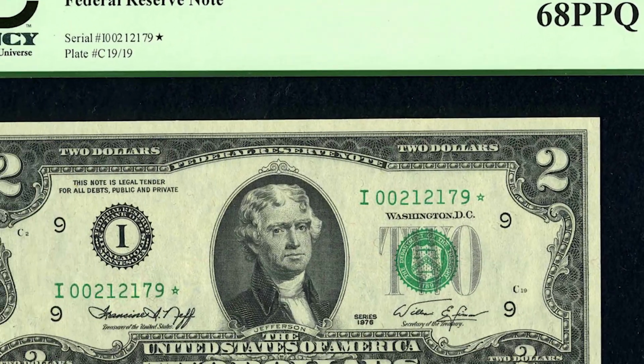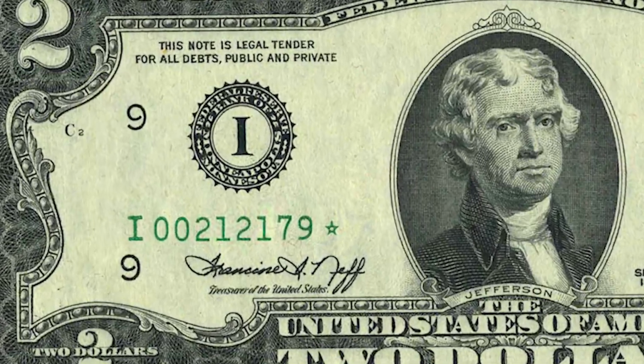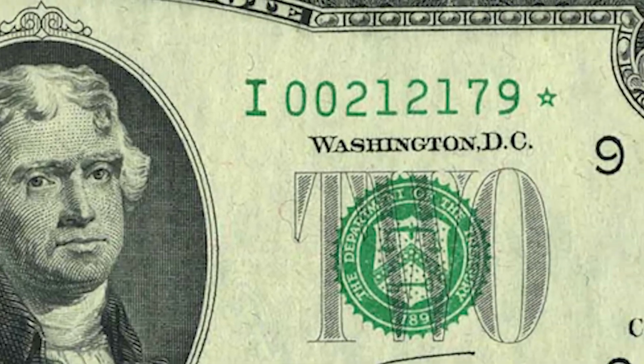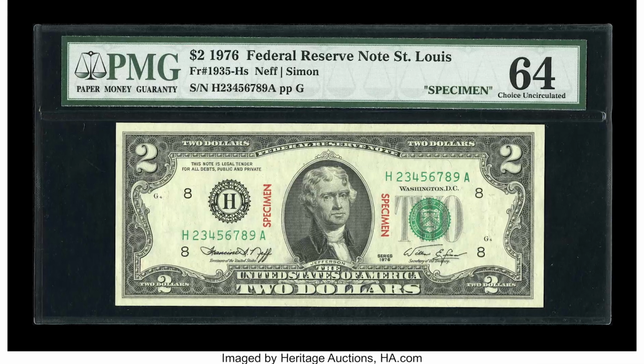Long story short, star notes mean it's a replacement note. So during the printing process, they have these giant sheets of paper, and if there's any sort of error or mess up, they destroy the sheet and they put a star. So star notes are going to be worth more money, and that's why this note sold for $1,150.